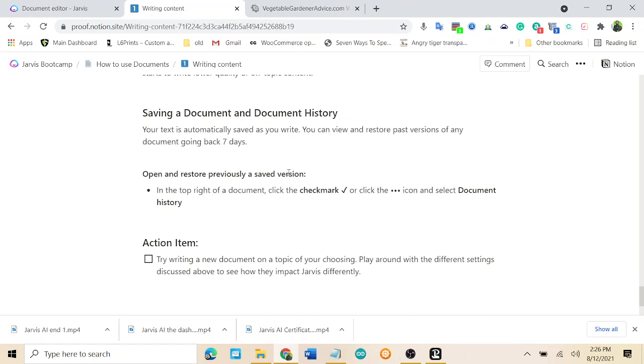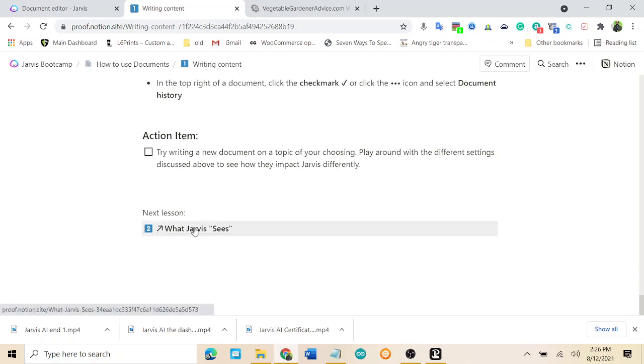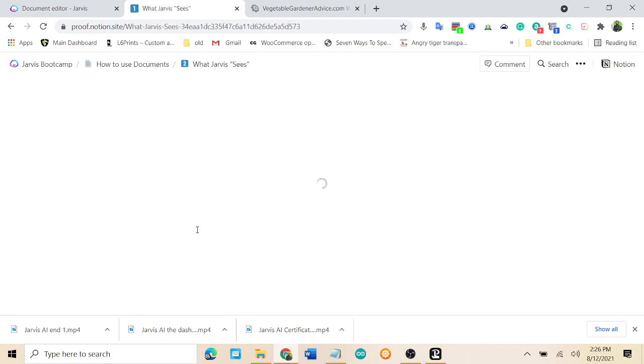Open and restore previously saved version. So that's nice. You can see your history. Action item, try writing new content on a topic of your choosing. Play around with the different settings discussed above and see how they impact Jarvis differently. Next lesson, what Jarvis sees.